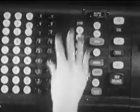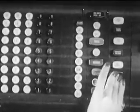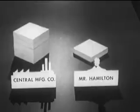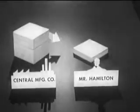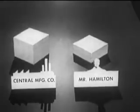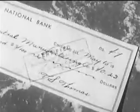Meanwhile, the amount of the check is deducted from the amount of credit available to Mr. Hamilton's employer. Thus, the check has served as an instrument for the transfer of credit from the Central Manufacturing Company to Mr. Hamilton. In addition to personal checks, there are several other types.